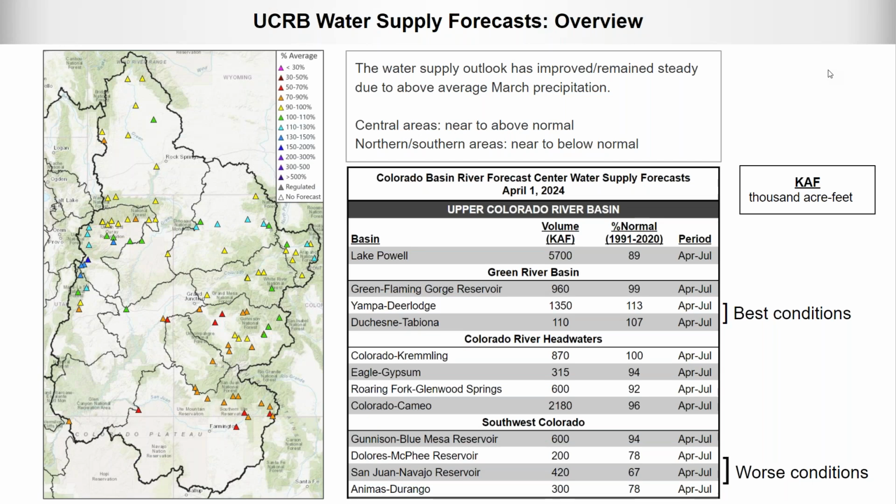All right, so here we're looking at an overview of our April 1st water supply forecast across the Upper Colorado River Basin. This slide is a broad overview; we'll get into more specifics in following slides. We're breaking it down by sub-basin here, starting at Lake Powell, where the April 1st water supply forecast is 5,700 KAF. KAF stands for 1,000 acre feet, and that is 89% of normal. We're forecasting the April through July volume.